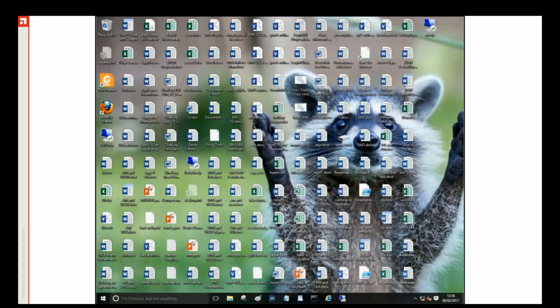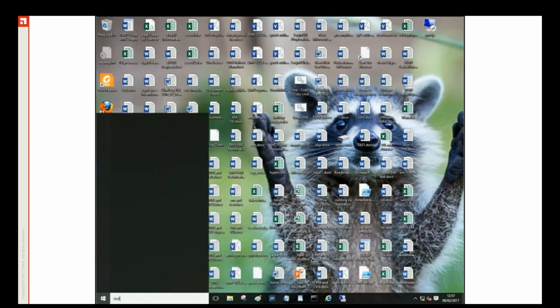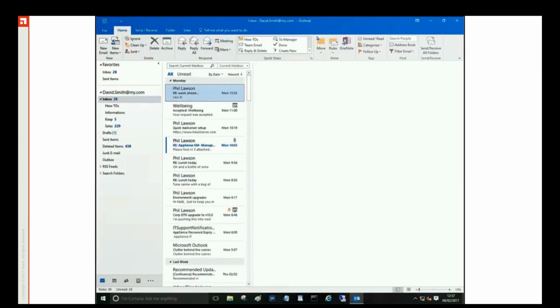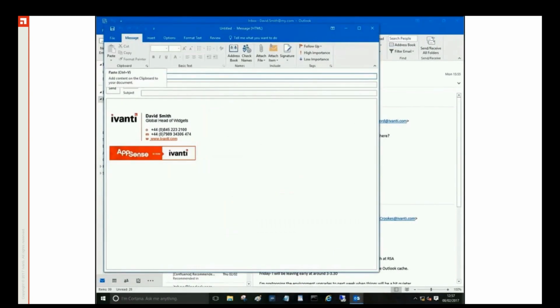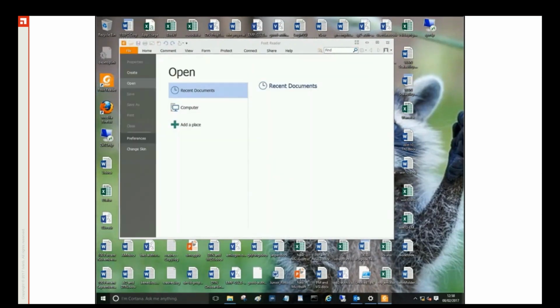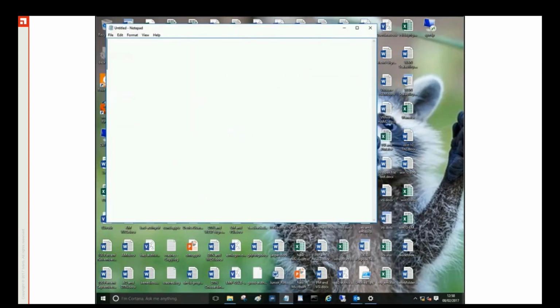We can see that Windows 10 now with that same experience, the desktop as it was. Now Outlook's been upgraded, but that's okay. We can take settings from previous versions of applications, and we can see that the preview pane and all the layout is as it was before. The email signature is there as well. Let's just take a look in Foxit Reader again. Three up from the bottom, Show Start Page. That's still unticked, so that setting's come across.